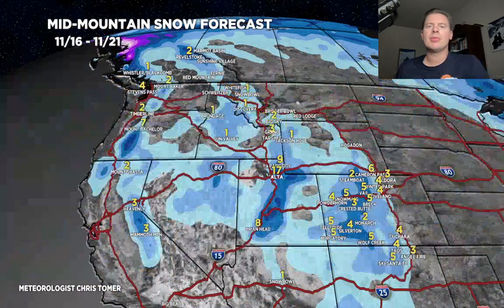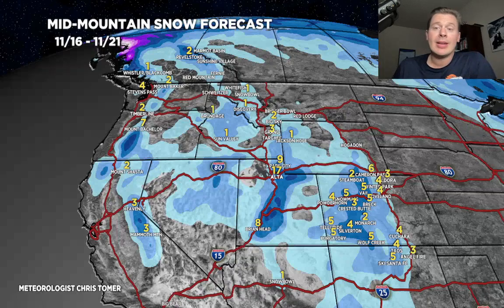Let me show you the totals. This is through the 21st, looking at over a foot for Alta and Snowbird. I had 15 inches this morning in my morning update. I'm going to go 17 now. Again, this takes us all the way through the 21st. In Colorado, 2 to 10 inches. Somewhere right in there.